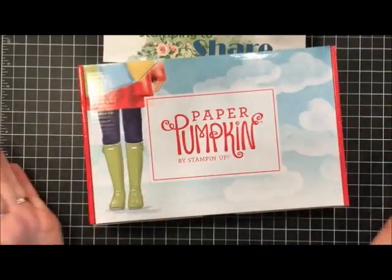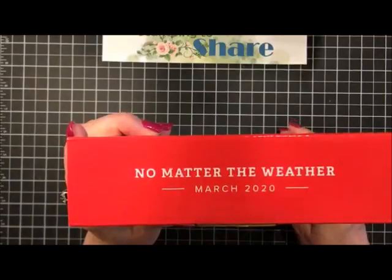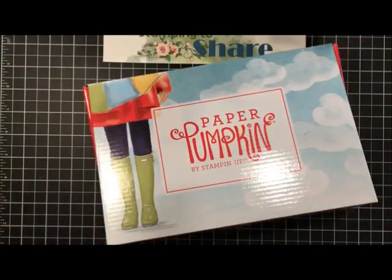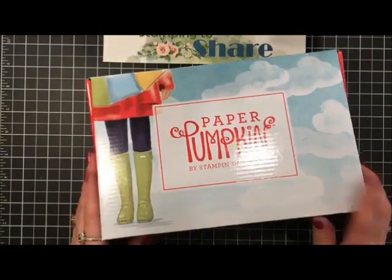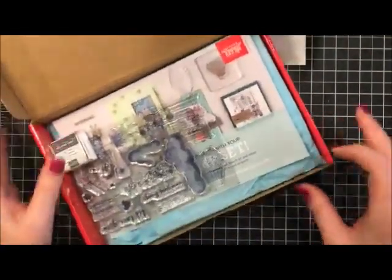All right, here's the kit. And I think it is called No Matter the Weather, which is perfect. I'm going to open this up. And oh my gosh, that's right. I almost forgot. This one is the 7th anniversary from Stampin' Up! So we get an extra stamp set in this kit. Woohoo! All right, so let's open it up and see what it is.